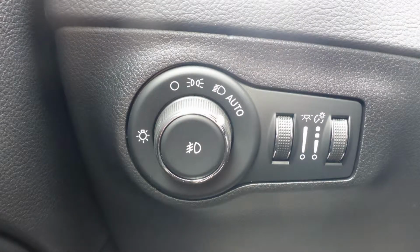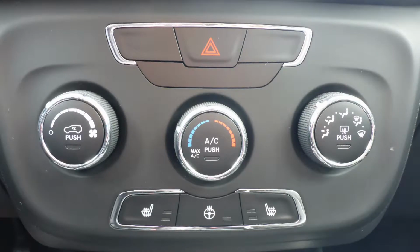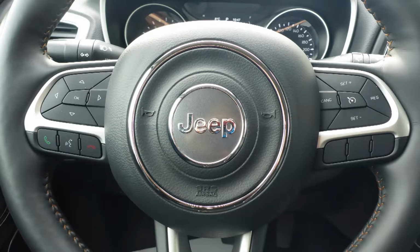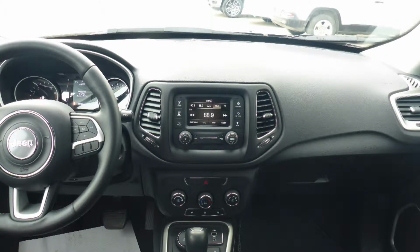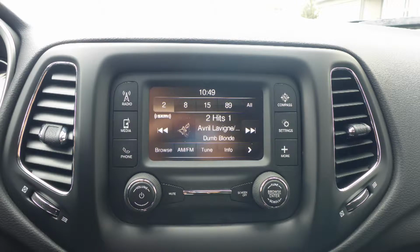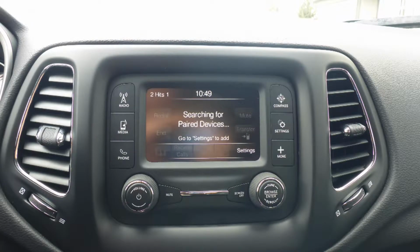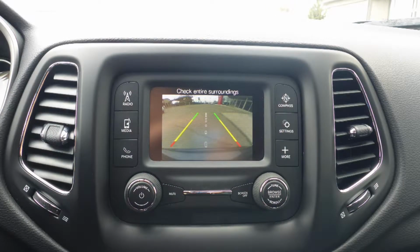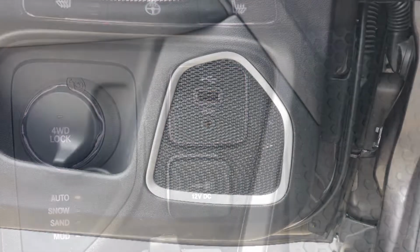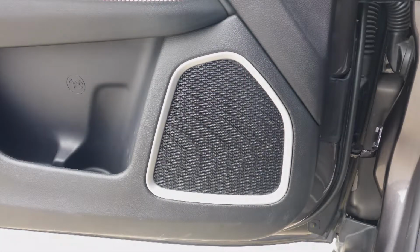Aside from your standard features, this vehicle includes a remote start system, automatic headlamps, air conditioning, steering wheel mounted audio controls with cruise control, a touchscreen media center with AM and FM radio, Sirius satellite radio, Uconnect voice command with Bluetooth, a rear backup camera, an MP3 input jack, a USB port, a 12-volt power outlet, and 6 speakers.